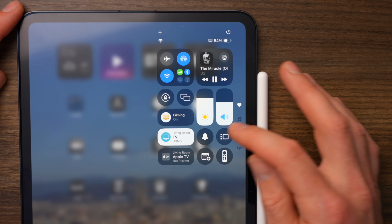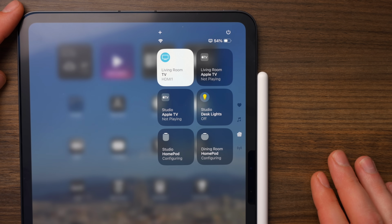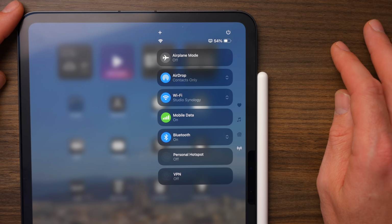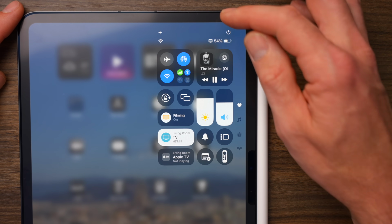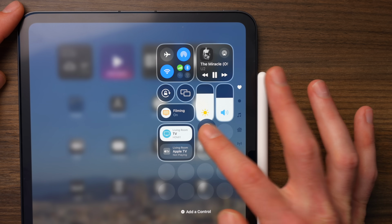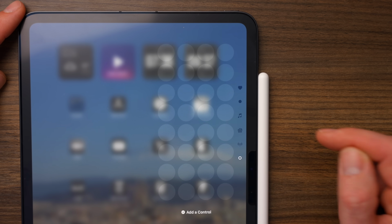But if we scroll up, we can keep going through different separate control centers. So, there's one for music, one for home, one for all of your connections, and all of these can be changed. You can move the controls around, add new controls in, resize the controls if you want to, and you can add multiple pages as well.